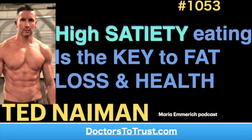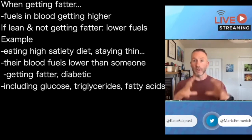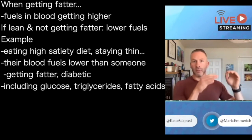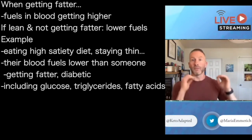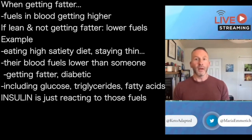At every step in the fattening process, the fuels in your bloodstream are higher as you're getting fatter than they would be in a thin person who's not getting fatter. If someone's eating a really high satiety per calorie diet, so they're super thin and they're not getting fatter, all of their fuels in the bloodstream will be lower than someone who's actively getting fatter or is too fat or diabetic. Glucose will be higher in the fattening person. Triglycerides, free fatty acids, every fuel at all times will be higher in the bloodstream because insulin's just reacting to those fuels in the bloodstream.